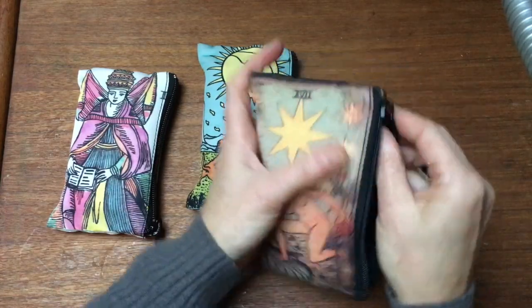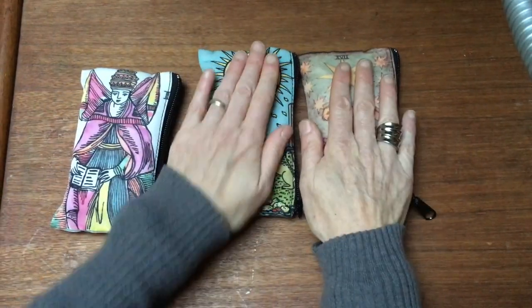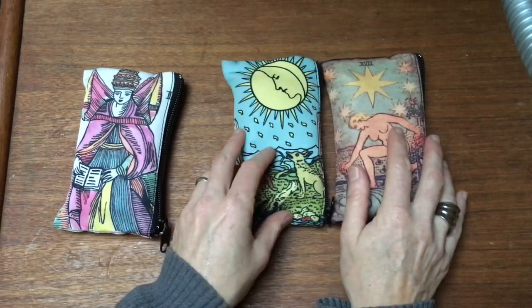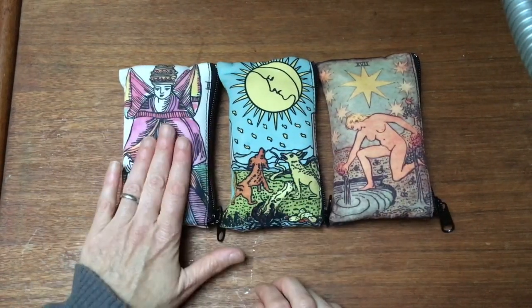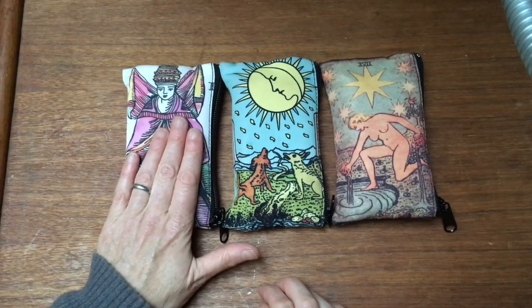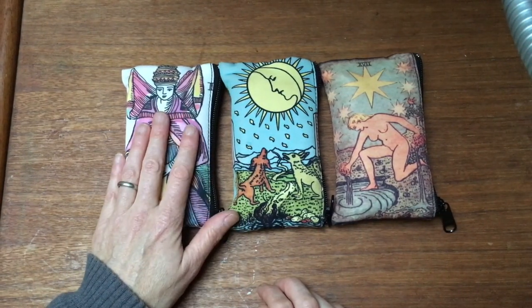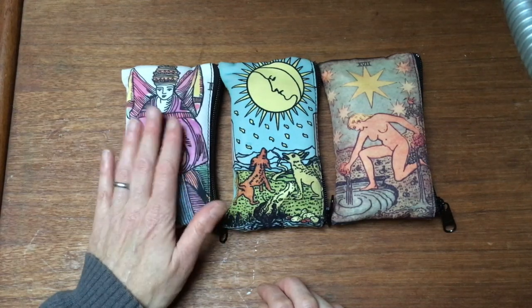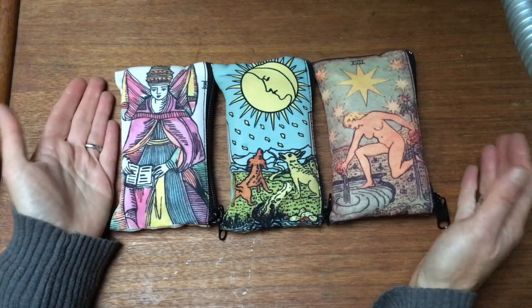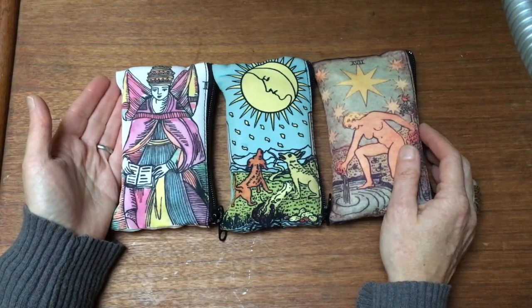These days I'm trading off, so either it's the Vintage, or I'm leaning now toward the Original, and then when I'm feeling Marseille-ish, I have this puppy in my bag. Actually, I've been carrying the CBD tarot with me a lot, which isn't travel size, but I love it. So those are my favorite pocket-sized decks.